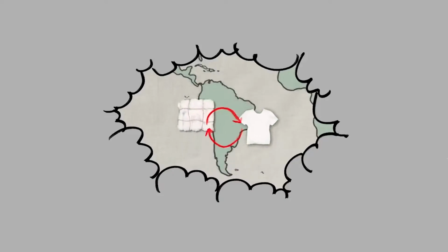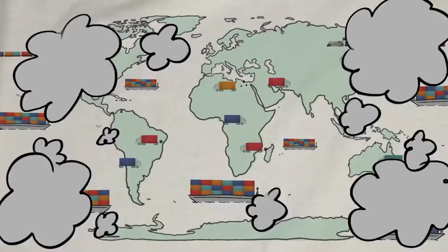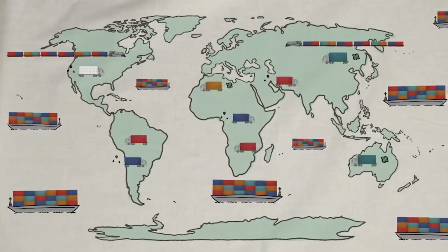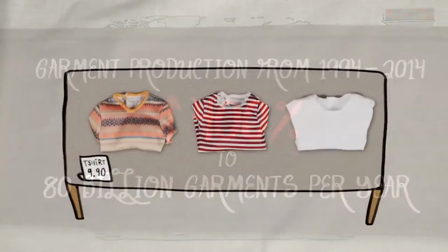But generally, apparel production accounts for 10% of global carbon emissions. And it's escalating. Cheaper garments and the public's willingness to buy boosted global production from 1994 to 2014 by 400% to around 80 billion garments each year.